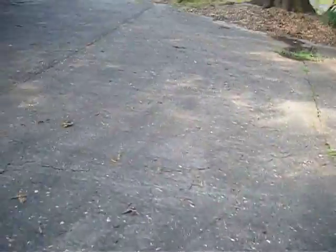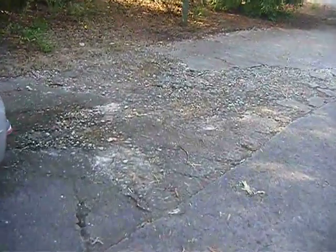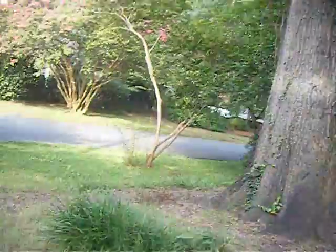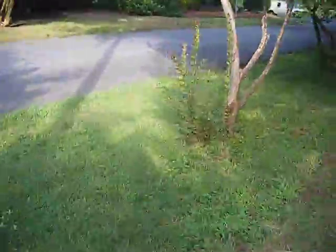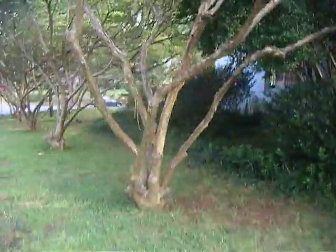You've got a lot of delamination to the driveway. Unfortunately, the only way to correct this is really to tear the driveway out and re-pour it. It's just to the point that all it is is pebble and stone. Just walk around. Some of the other things we can talk about just walking around this home.